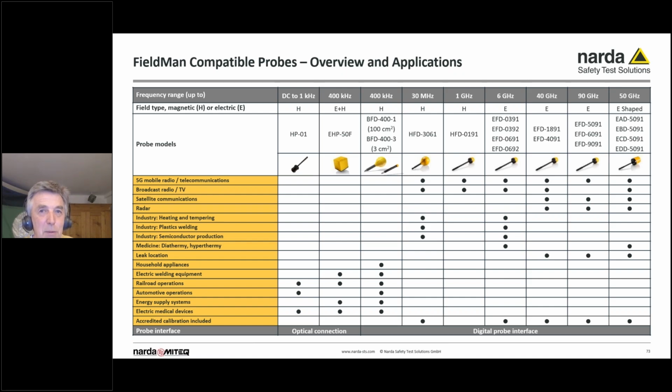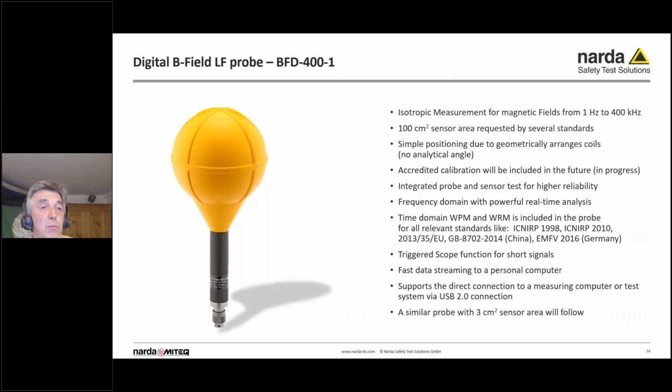The most important probes in the near future for low frequency will be this one, which has, again, a measuring area of 100 centimeters squared and has a really full spectrum analyzer built in. A similar probe with 3 centimeters squared surface will also come up soon.